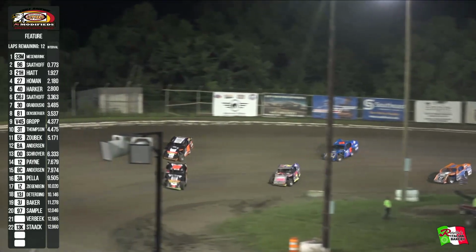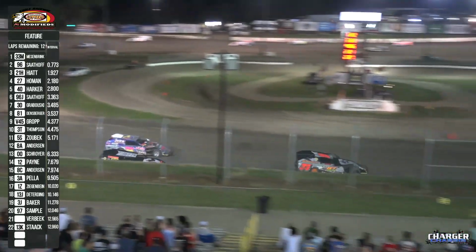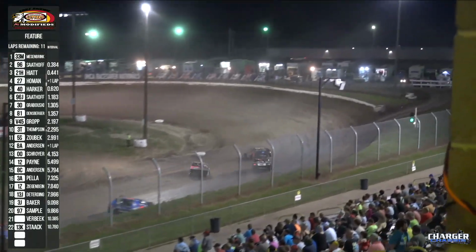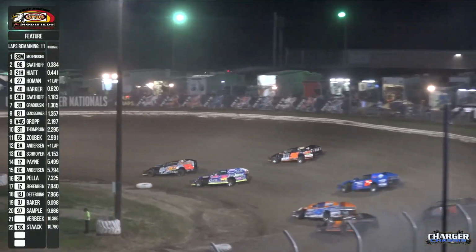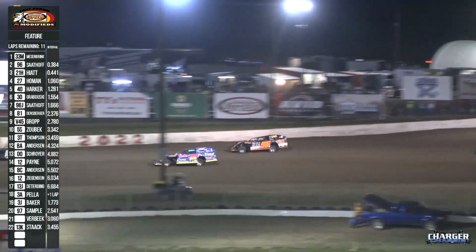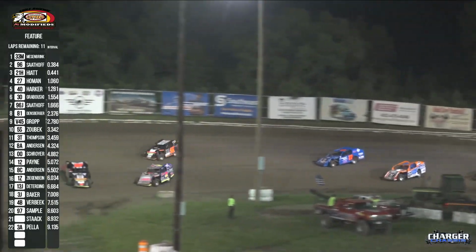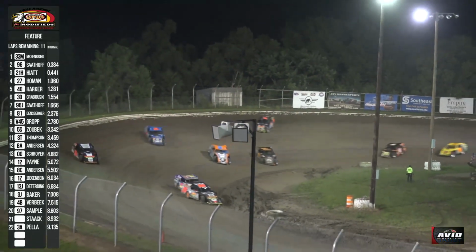Hyatt looking to the inside of Sadoff. Hyatt and Mason Brink both working low. Hyatt's there. Hyatt looking for the spot in turn 1. Shane Hyatt looking for the second spot off of corner number 2. He's gonna have it. Makes that move around Jackson Sadoff, sets his sights on the 33M of James Mason Brink.